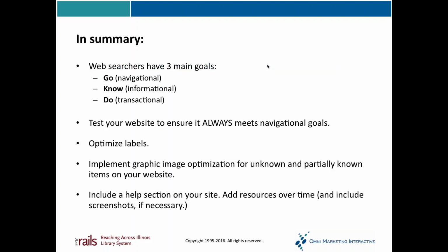And that was a lot to swallow, but what did I want you to remember? Go, know, and do. Navigational, informational, transactional. Does your website accommodate all three types of these queries for each target audience group? Test to see if the search engines are picking up the right pages, and if they're not, refine your labeling system, refine your site navigation and information architecture. Go into Google Webmaster Console and make sure you're not indirectly blocking things that you don't want to block.